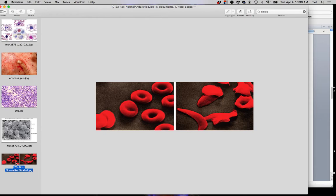What's the problem with sickled cells? They can't get through capillaries. They cause a tremendous amount of pain. If the tissue downstream is dependent on oxygen, the tissue's going to die. So they can cause heart attacks, they can cause strokes, and the sickle cell crisis is supposedly outrageously painful.